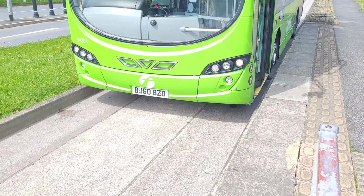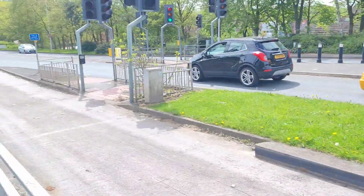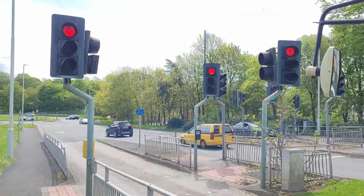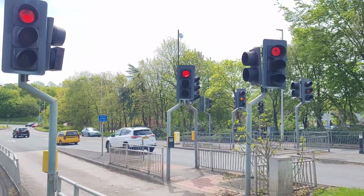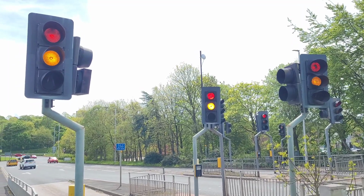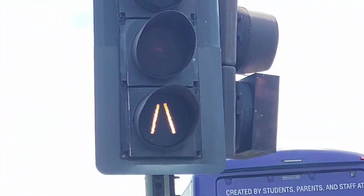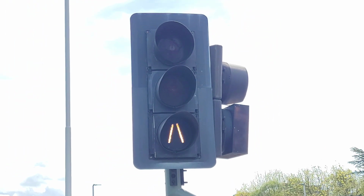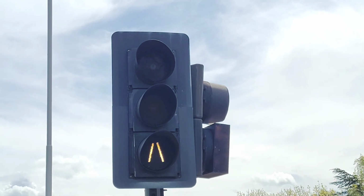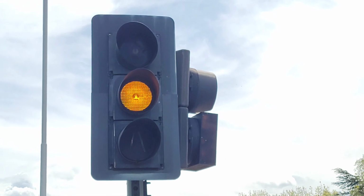So yeah, the thing about what I'm trying to show you is bus priority exists. So if I spin round, traffic lights are on red. The other lights should, yeah, I'm going to say the other lights should change. Detected the bus. Now watch these lights. There you go. As far as I know, no one else has that special light.